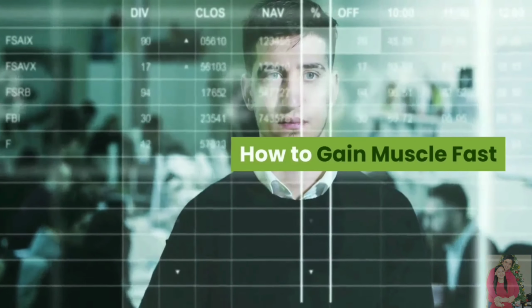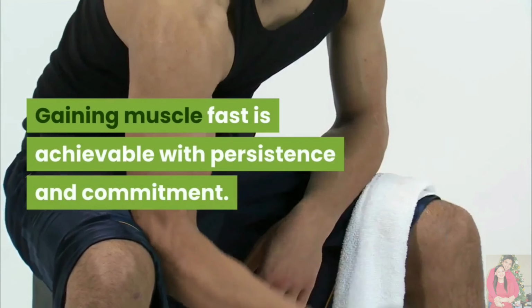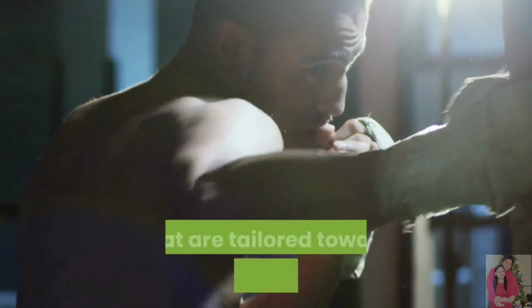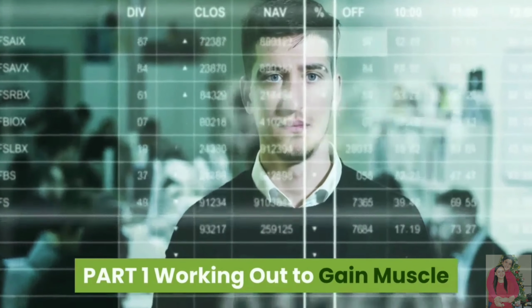How to gain muscle fast. Gaining muscle fast is achievable with persistence and commitment. The key is to establish a diet and workout routine that are tailored toward bulking up quickly. Part 1: Working out to gain muscle.